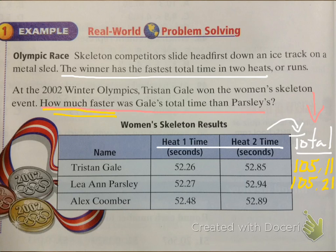All right. Now, if you subtract the winner's time, Gale's time, from Parsley's time, you'll see the difference. Okay, we're going to take 105.21, I'll write it where it's a little bit bigger, subtract 105.11, and I think you can probably already jump ahead and see that 0.1 second, 1/10 of a second, separated the gold medal from the silver medal. All right? Now, before we move on, let's do exactly what we talked about. We read the question a couple of times. We came up with a plan, and we executed it. This is a word problem, so we're going to want to make sure that we label that number, 0.10 seconds.